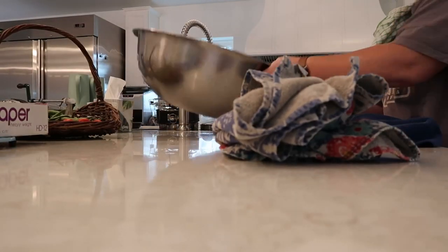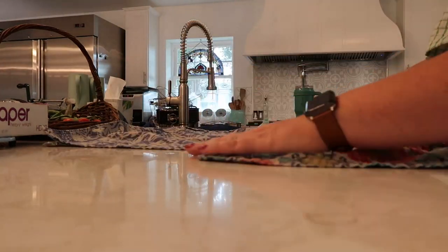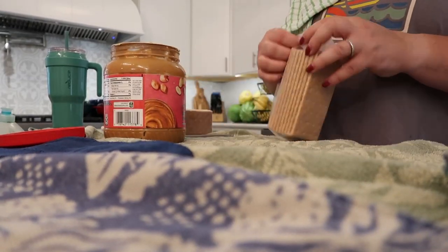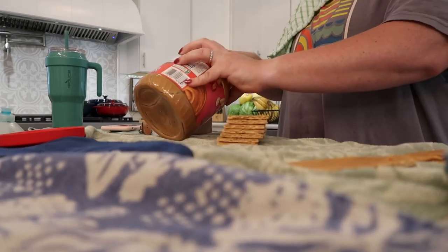I'm just spreading some towels out. And I've also got kids who need snacks. I'm starting to hear those rumbling. So I am doing some large family style peanut butter graham crackers.